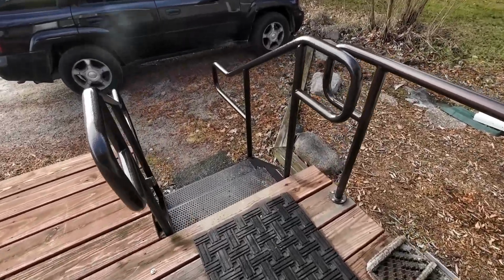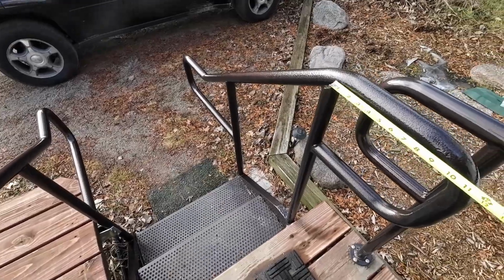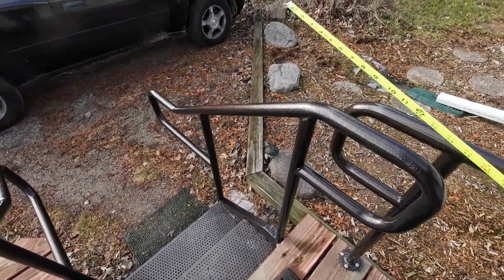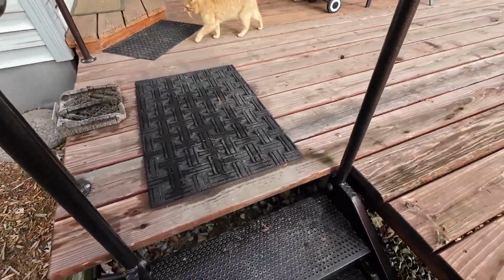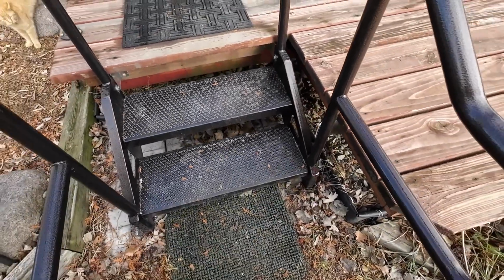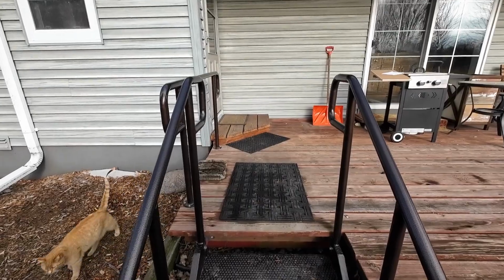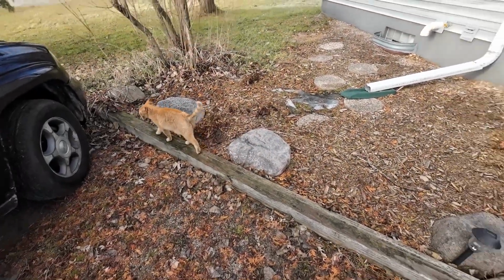These are just some simple, straightforward stairs. I've got about a 12-inch past the nose on here, and plenty of toe to get my foot on, so it's a safe stair. Handrails on both sides make a real safe access on here. Oh, we got a kitten there.